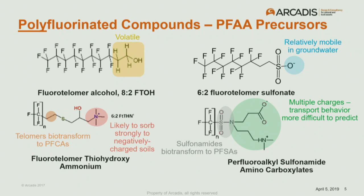And because these compounds have this non-fluorinated part of the molecule, that renders them more susceptible to biotransformation and also to a number of abiotic chemical treatment types of processes. So we tend to see that these telomer compounds form the perfluoroalkyl carboxylates through biological reactions, and we see that the sulfonamide-containing compounds, that's that structural group that's highlighted in gray, tend to form compounds like PFOS. I also just want to point out that for these polyfluorinated compounds, they'll never form a perfluoroalkyl acid that has a longer perfluoroalkyl chain in them than the precursor itself, so they're not additive in that sense.